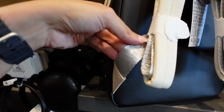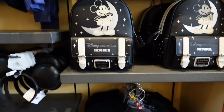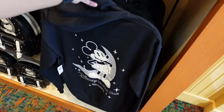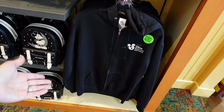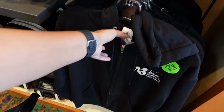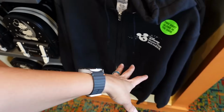Oh, sparkly strap. That's cool. This is $90. And then we have a Disney Vacation Club member hoodie over here that looks like the backpack. Now, I'm gonna be honest with you, I'm not crazy about the quality. We've talked about this before with other Disney Vacation Club or other Disney hoodies and sweatshirts. The quality's just not great and the price is usually outrageous.